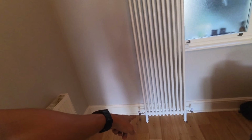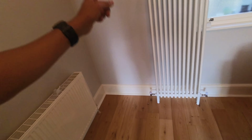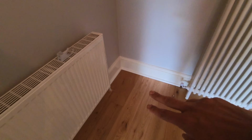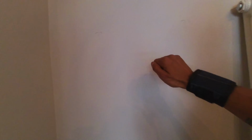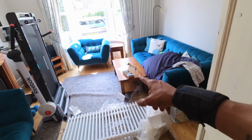In the meantime, I'm going to have a bit of lunch, and also for this vertical one, couldn't get the brackets. But all is not lost, we have a plan B. We are going to use the feet now instead, and we're just going to have to run the pipe work along the bottom of the skirting there rather than above the skirting. And it doesn't sound good, so it's good that we're using the feet because they're going to take the bulk of the weight.